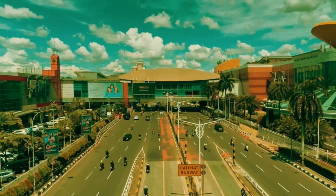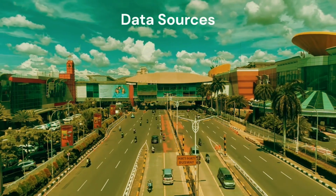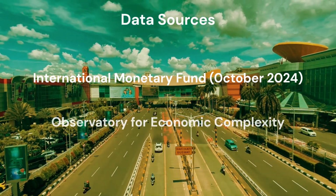We shall start with the key economic measures and metrics. This comparison relies on data from the IMF as of October 2024 and the Observatory for Economic Complexity.